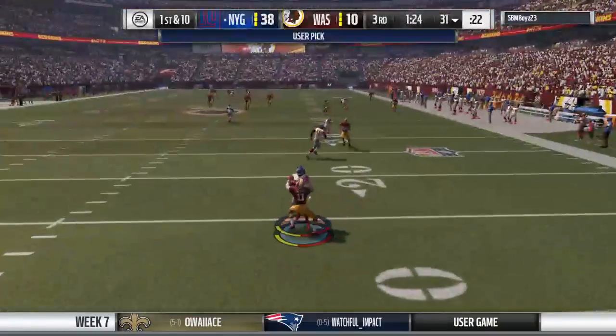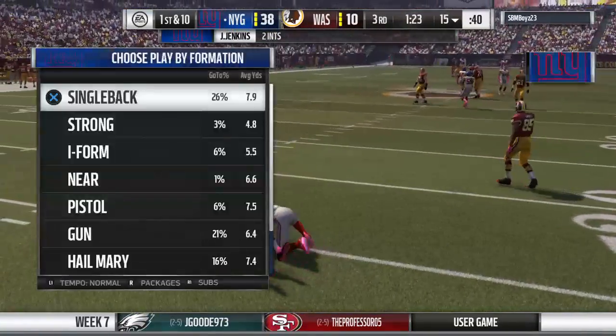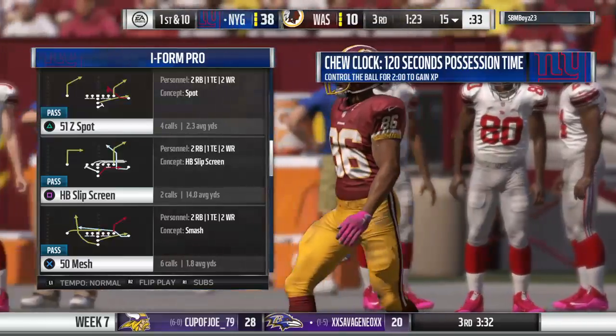Trying to get it to Jackson, and it's intercepted. Picked off by Janoris Jenkins. And a big turnover there as his guys will get the football back. And New York set to take the field.